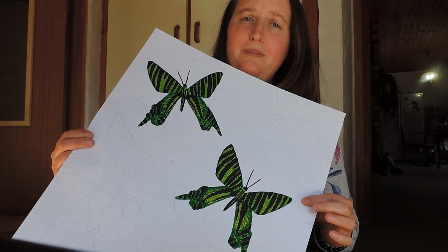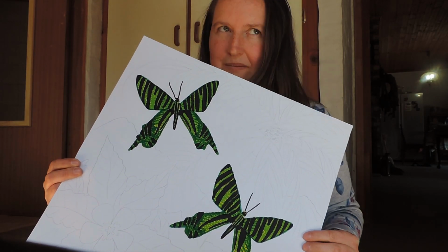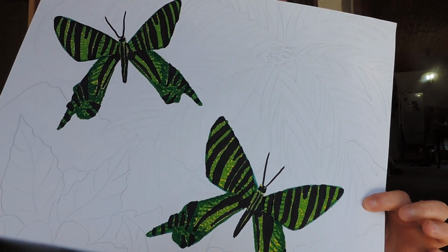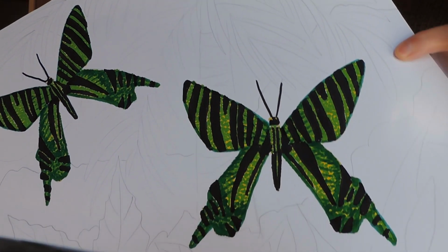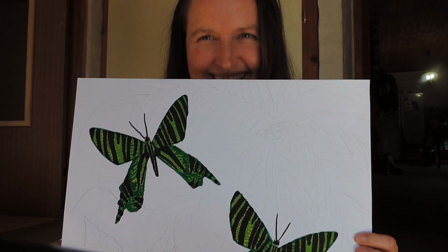So I think I'll do all the main things with markers, and then some of the areas with paint or pencil, or figure out a way to fill in that space. But yeah, this is so much fun to create, and let me know what you think about how these beautiful moths turned out. They're really fun to make, and it's exciting.